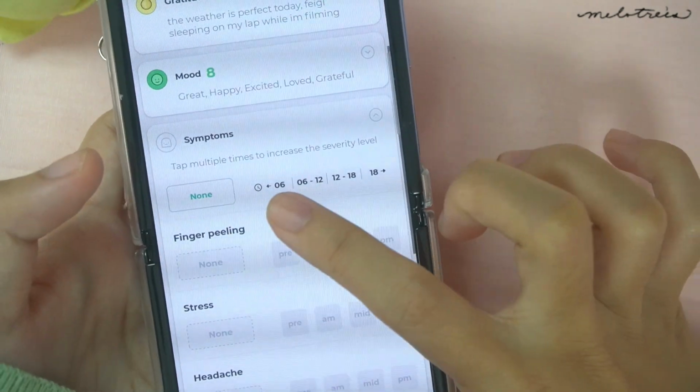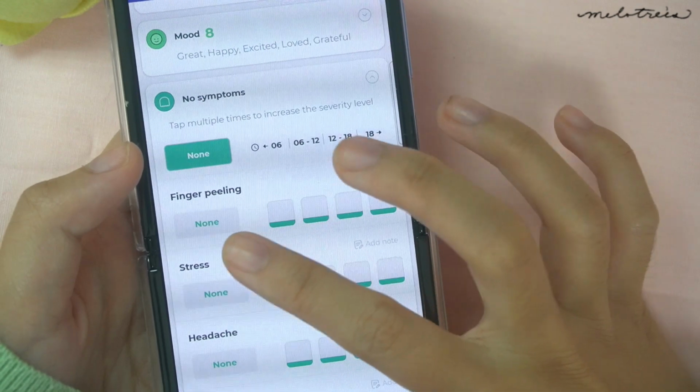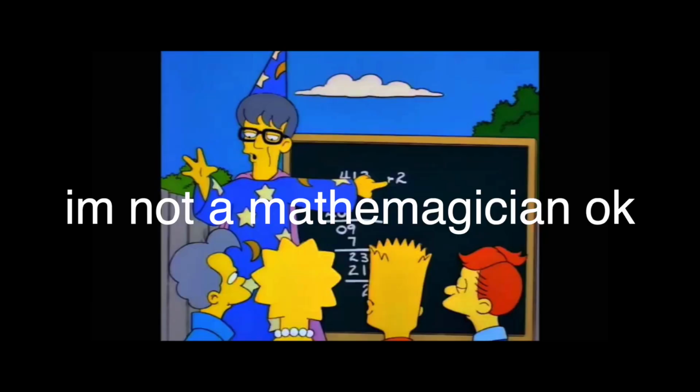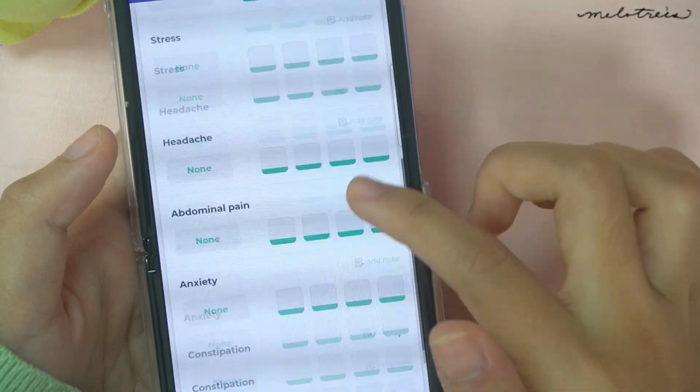Okay, anyway, it divides the day into 4 time periods, and they have 4 levels. So the first is none, and then you have mild, and then moderate, and then severe and unbearable. Okay, that's 5. You have 5 levels to track your symptoms. No symptoms so far in this day, which is great news.